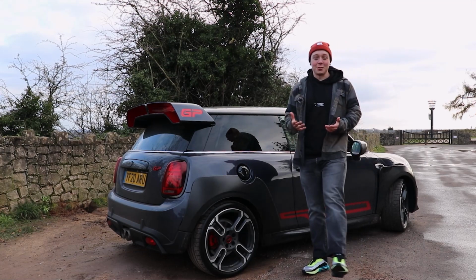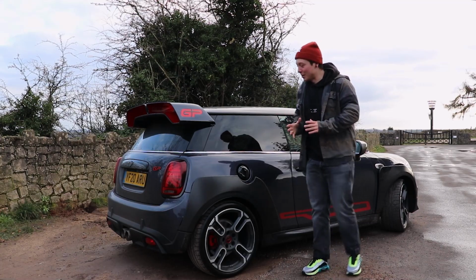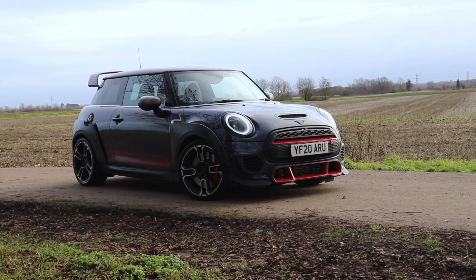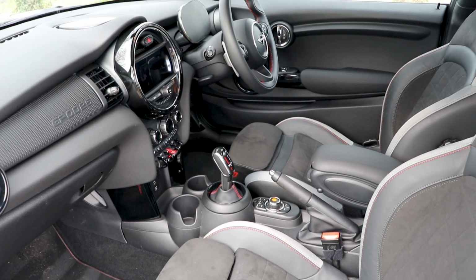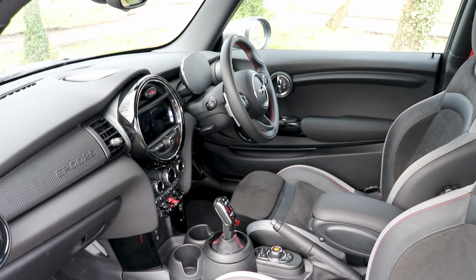You see, I think a hot hatch should be about having fun and not taking yourself too seriously, and also about standing out a little bit, and all of this treatment means the Mini GP does just that. And with all that being said, I reckon it's probably worth checking in with past me to see how I'm getting on with my first driving impressions in this rather mental hot hatch.